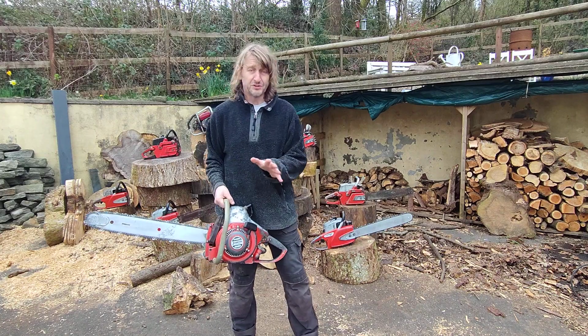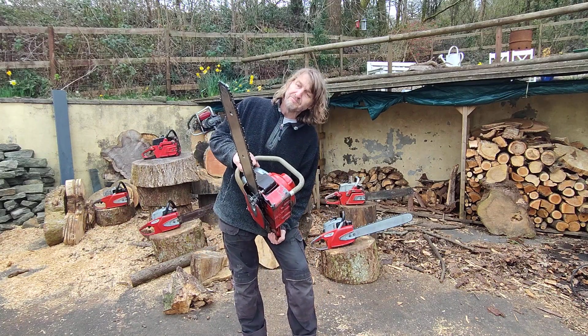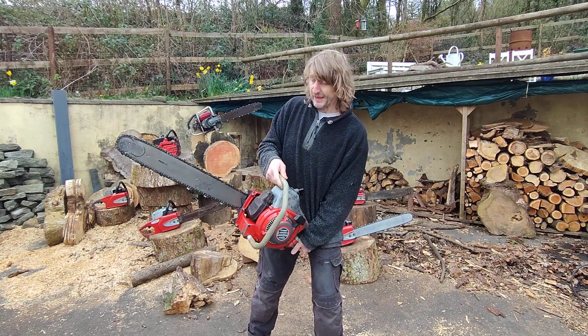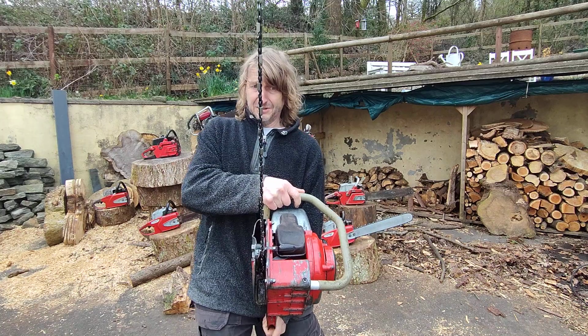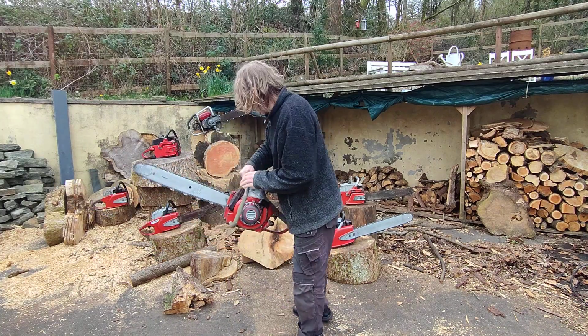Gorgeous idle. Obviously I've never cut with this saw, she's just never been in the position, but now she's finished with this period bar with the 404 wow, spectacular chain, vintage chain, 404. The length of the teeth is just spectacular. There she is, a real work of art.